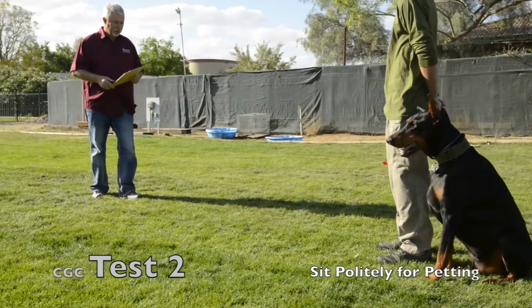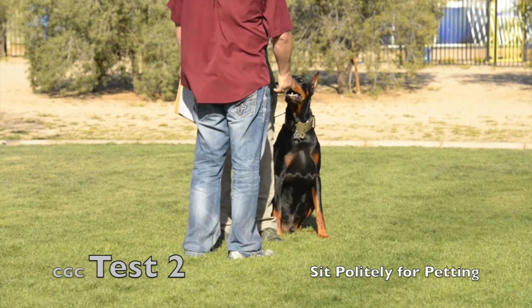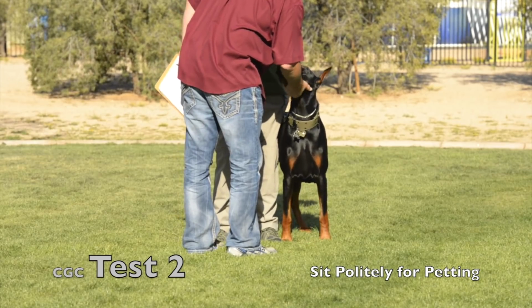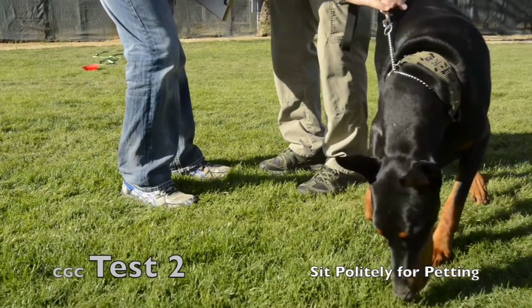When practicing for this exercise, have a friend give them a reward such as a treat. Use a sit, stay, or a watch me command to establish confidence while still managing the situation. It's all about teaching a dog to relax and at the same time pay attention.